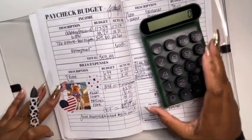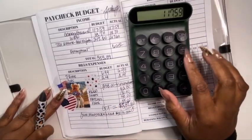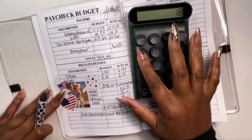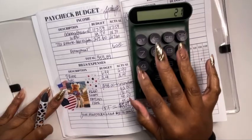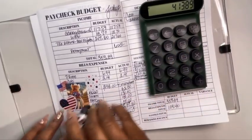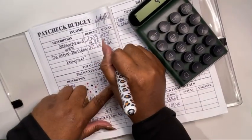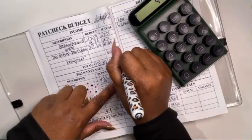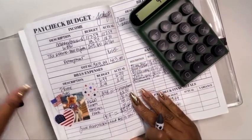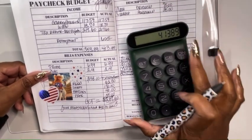Okay, so let's add these totals all up together so I can get my final income for this paycheck. Alright, so it comes up to $413.89, and the $60 helped me to be under budgeted for this particular paycheck.